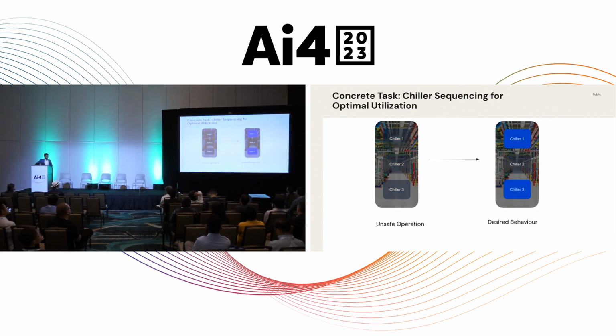So if you remember, I could talk about chillers as air conditioners, right? Think of it like in this room, let's say there are 3 air conditioners. When the room is full and it's a warm day such as this, you'll want all the air conditioners to be working. But let's say when the room is empty and it's a slightly colder December month, you might have 0 or 1 chillers working.